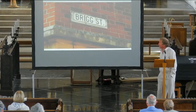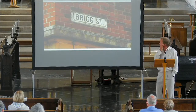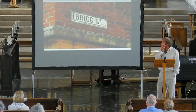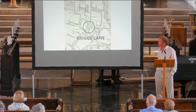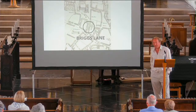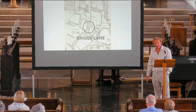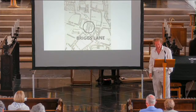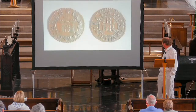Briggs Street, you know where this is, presumably. You're going out down that way. It wasn't always called Briggs Street. It was originally called Briggs Lane. In the early 19th century, the S is dropped and it becomes a street rather than a lane, but named after Briggs because his house stood there, so the street comes to bear his name. So Briggs does rather well.